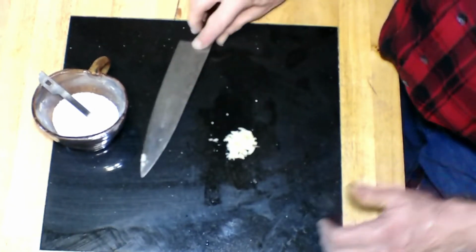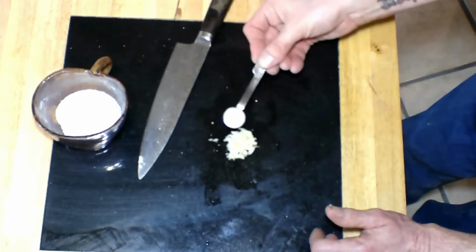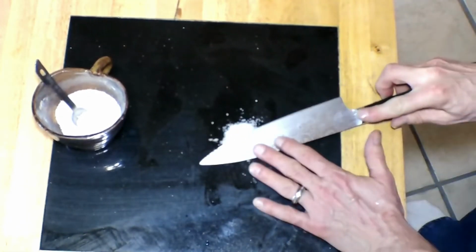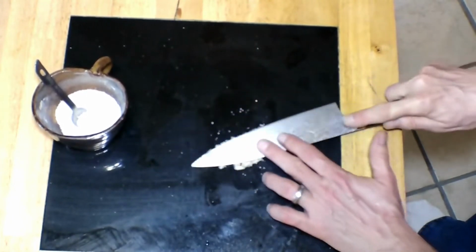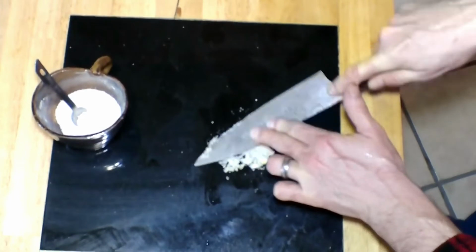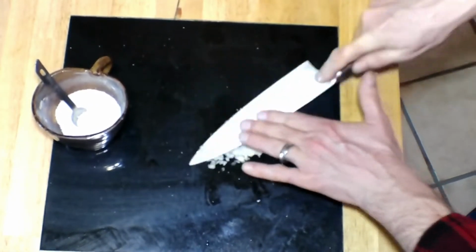Okay, here's the next step. I thought this was so cool the first time I saw it. You're going to take your salt. This is half a teaspoon of kosher salt. And we're going to use our knife to work it into the garlic, and the salt's going to act as an abrasive here, and it's actually going to puree the garlic in no time flat.